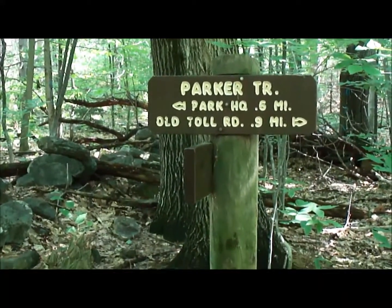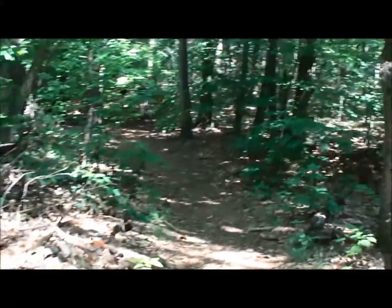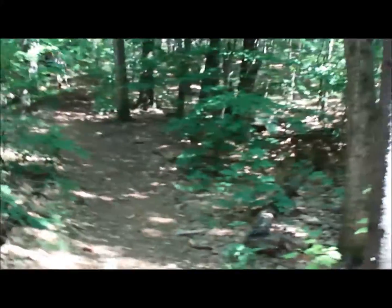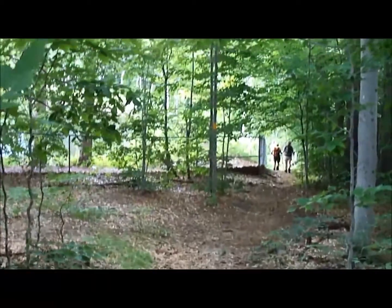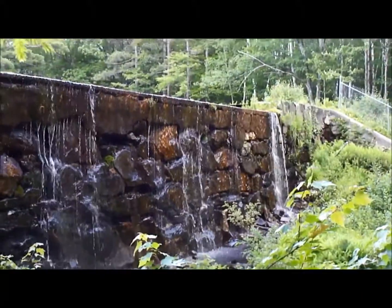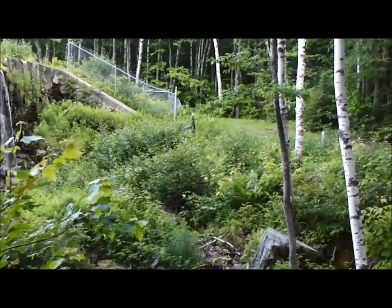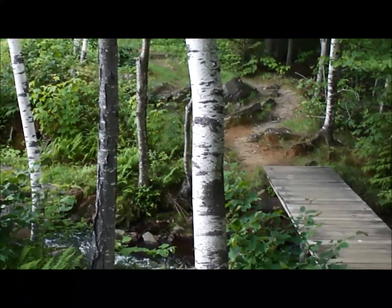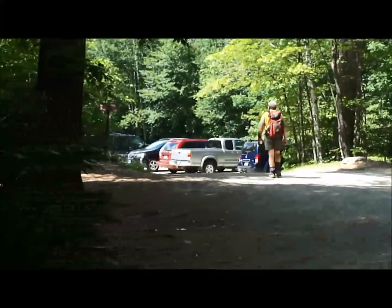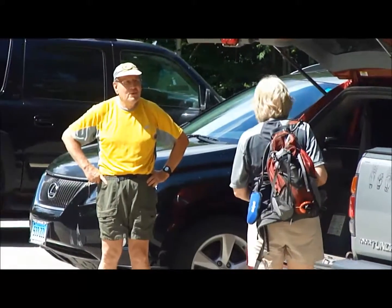Parker Trail, park headquarters, a little bit more than half a mile. It's nice to have a big wide open highway of a trail on the way back. So now we're in the last stretch, just walking down to the reservoir and the waterfall. We've got this really cool waterfall here, and the trail walks right past it. Over the bridge here. Now we're just walking back through the car park. We made it, unpacking and going to fall over.